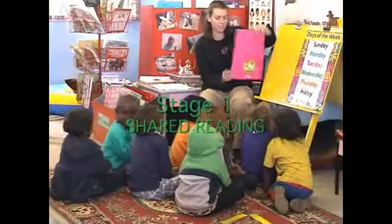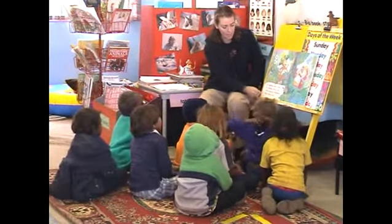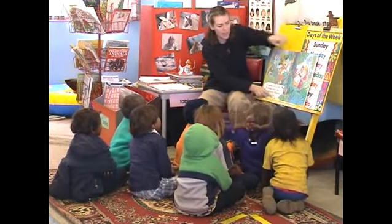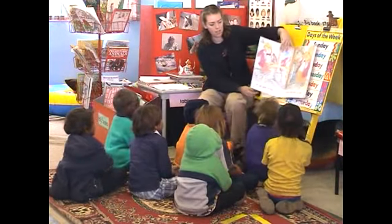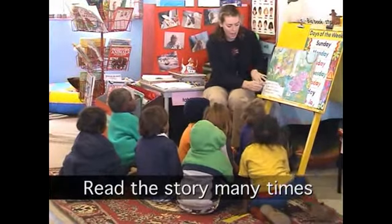In the first stage, shared reading, the teacher reads the stories with the children many times and explains it so they understand it, enjoy it and can recite all the words. This is part of normal junior primary teaching.